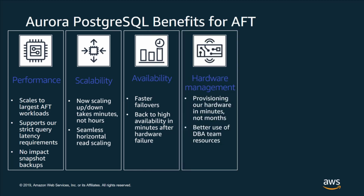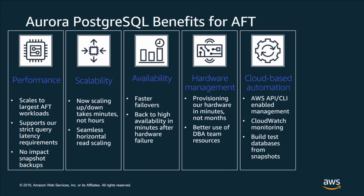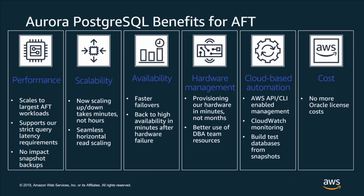We talked about the hardware management. It has really taken the burden of managing hardware off of our database team and let us make better use of our team for other tasks such as automation and using the AWS APIs and CLIs to manage processes. For instance, creating processes to do upgrades across hundreds and hundreds of databases is something that our team recently rolled out and has been a real benefit to us. Building databases from snapshots to be able to do load testing, as we talked about, and that we don't have any more Oracle costs.